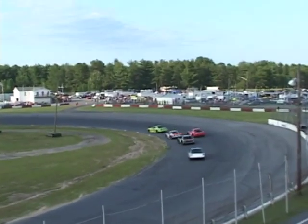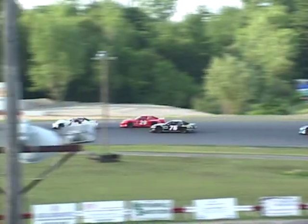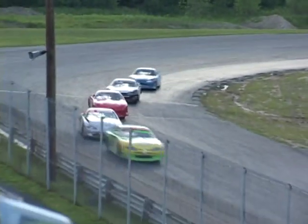2 laps to go for the leaders. Ben Huff right now in 4th would qualify for handicap. But if he loses that spot to Mike Wells, he will not get a handicap spot. White flag. Final time in this first qualifier.